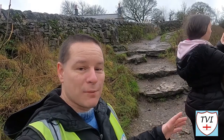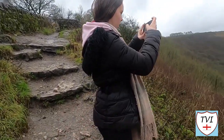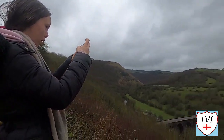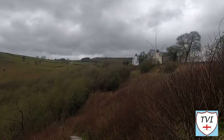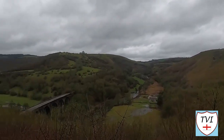So I didn't know this path existed. It's only thanks to Hannah, who discovered this on the way up the other path, that we found this. Cracking view from here. There is actually a proper viewpoint which is behind the pub over there, which is where we were planning on stopping. So I think we'll go and find that, but I don't think it's going to top this, quite frankly. This is a magnificent view.